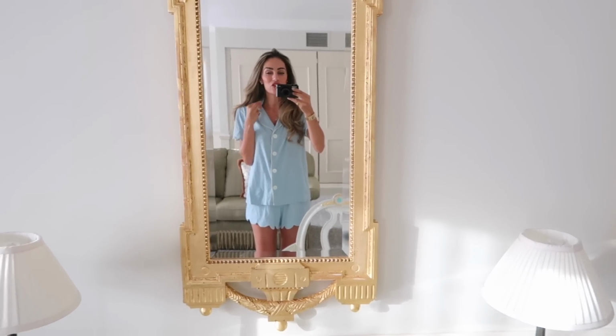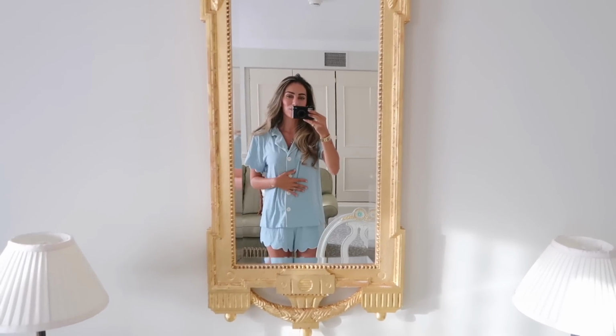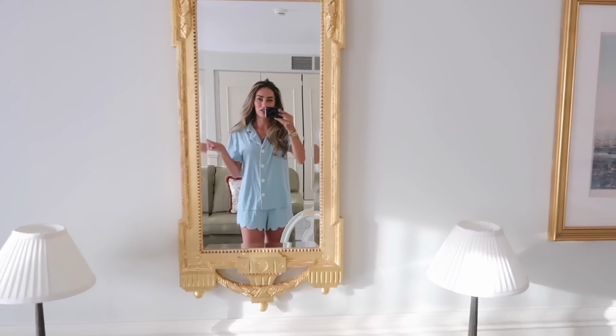But these are very much my spring summer. This shade of blue is so elegant. It looks so pretty with greens and florals, and it just feels like such a happy shade of blue. And the fact that they're shorts as well, perfect for this time of year.